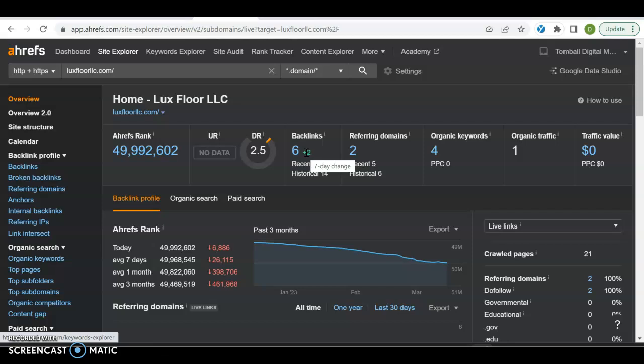Now, not all backlinks are equal. Some are more spammy than others, like BuzzFeed and Wikipedia. You definitely stay away from those. But stuff that really helps you out, like good floor posts, that'll really add credibility to your website to help boost you.